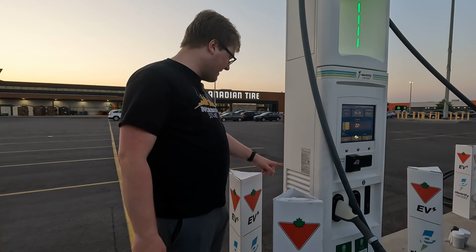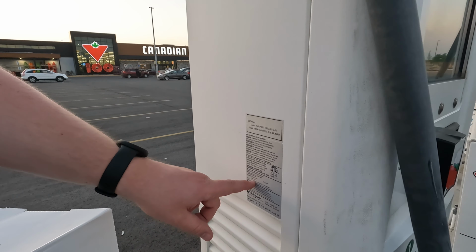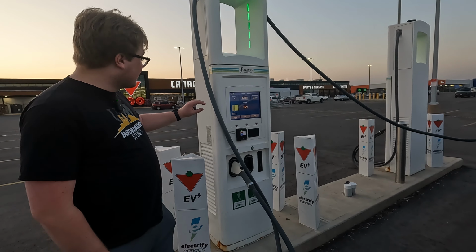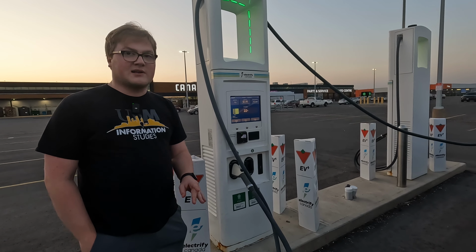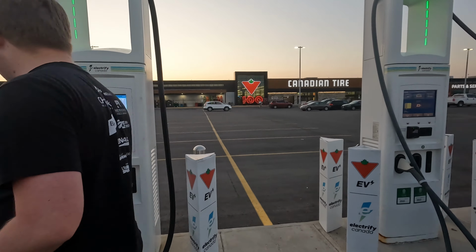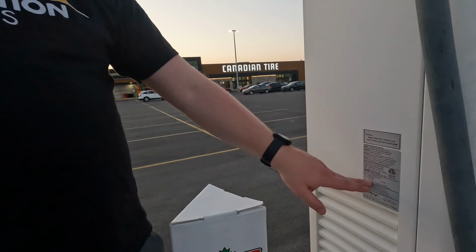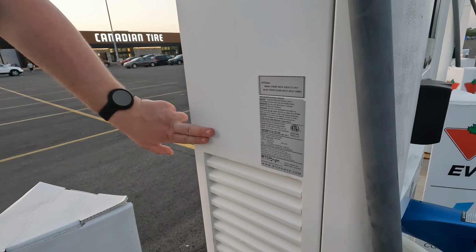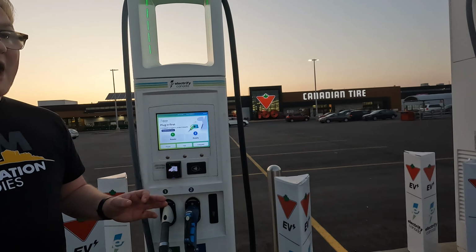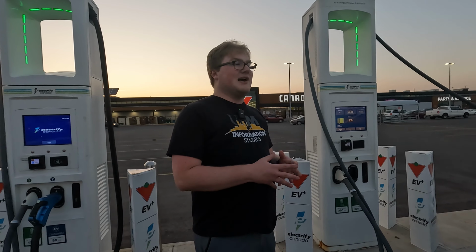Oh, so there's our answer. 350 amp max. So these are the old BTC units, 350 amps. So we're pretty much getting what the charger will give. If you have a 400 volt car like the Volkswagen ID4, you will not get higher than this here. Now comparing it to maybe these guys, are these guys 350? So these are 350 max, so these could theoretically do higher, but I don't think these 150s are set up for 350 amps. I could be wrong. I'm not the electricity expert per se.